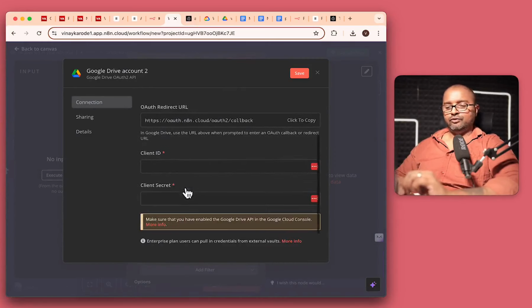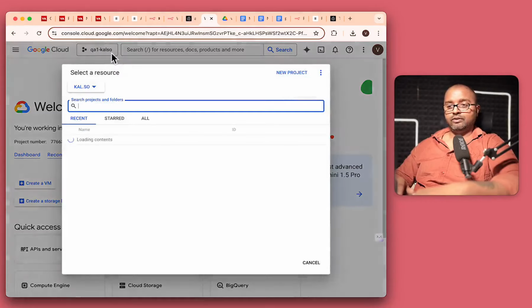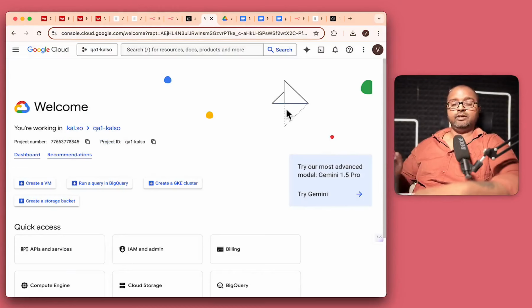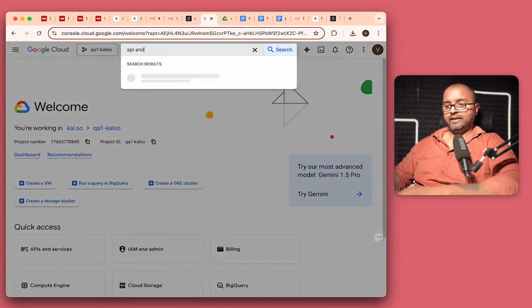But let me just show you where to get all this if you're completely new to this. So first thing you want to do is come to console.google.com and create a project. If you just click on this button over here and click on new project, you'll be able to create a new project. And I believe there's also $300 in trial credits that you get from Google, which is really cool. So once you have this, you want to come in here and search for API and services.